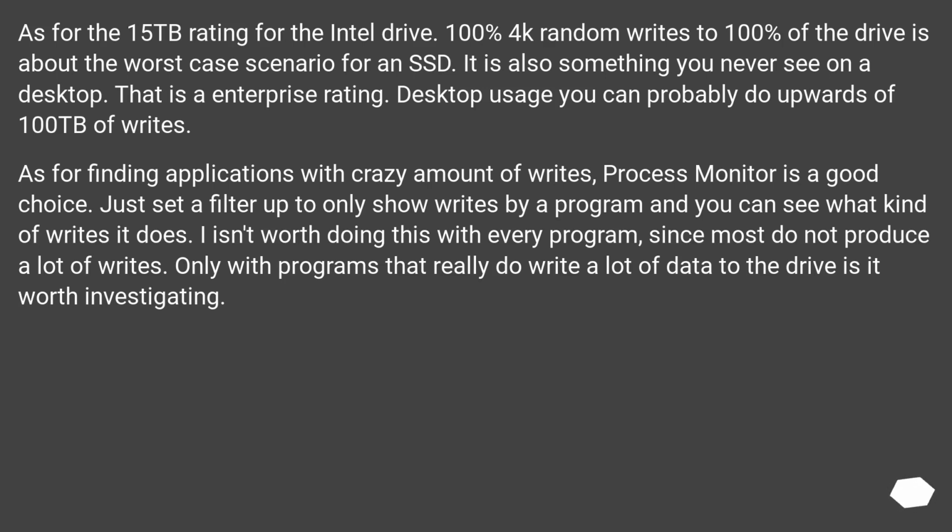As for finding applications with crazy amounts of writes, Process Monitor is a good choice. Just set up a filter to only show writes by a program and you can see what kind of writes it does. It isn't worth doing this with every program, since most do not produce a lot of writes. Only with programs that really do write a lot of data to the drive is it worth investigating.